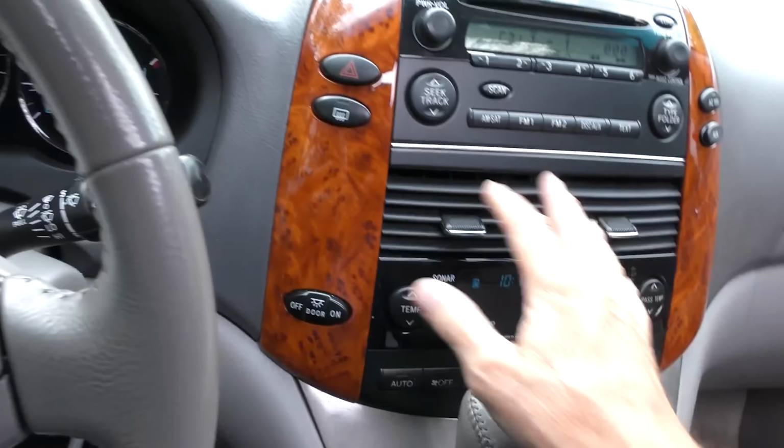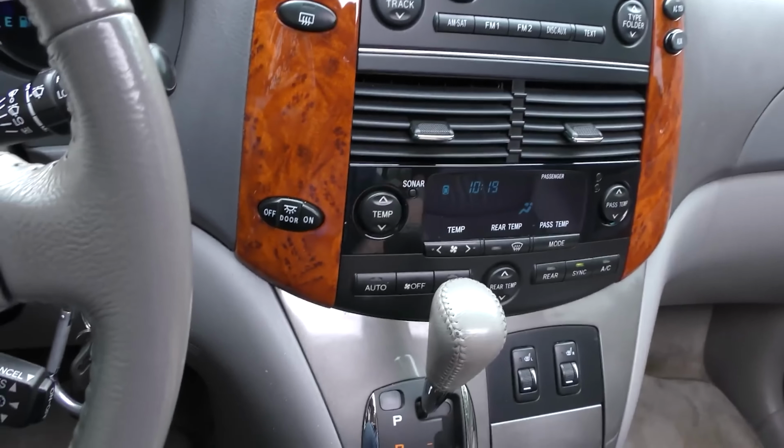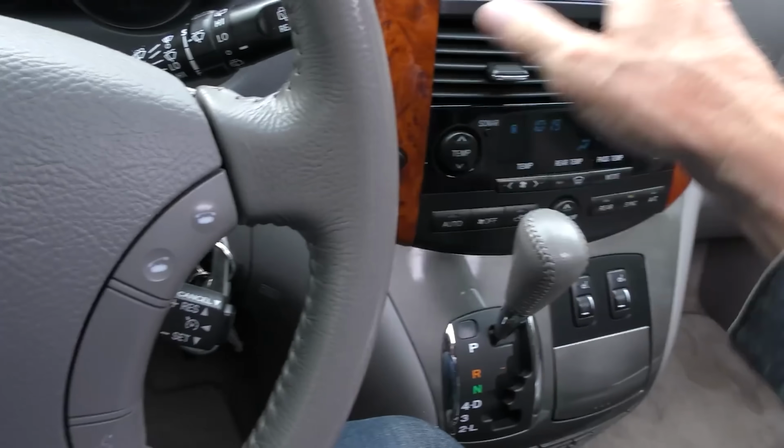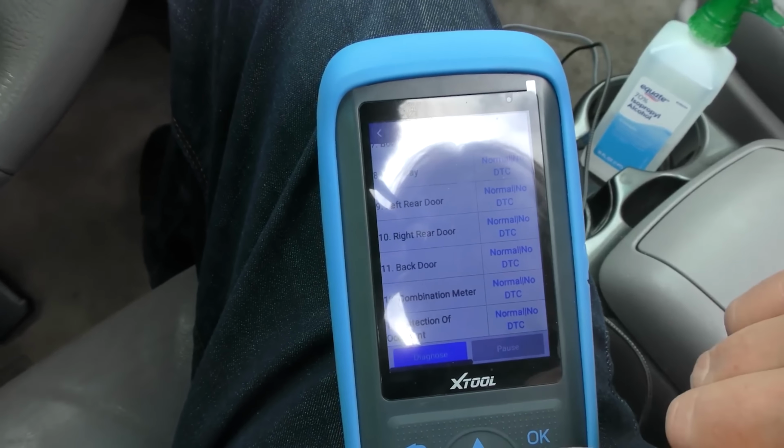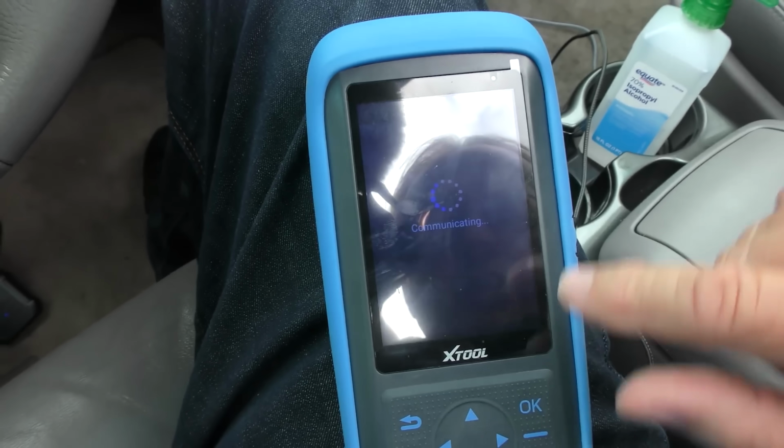Inside here, the actuators are going on and off and on and off for the HVAC system, the heating and the air conditioning system. It keeps recycling itself here. Definitely a sign that the wiring and or the computer is messed up. I got everything erased. Look, everything says normal. And we're going to go here and we're going to look at live data.